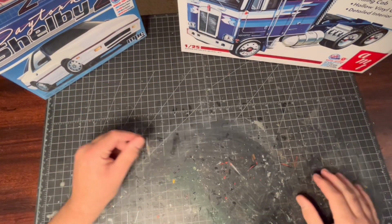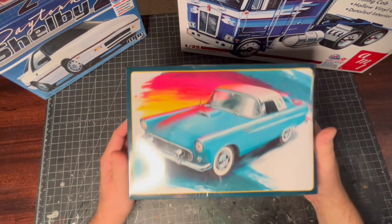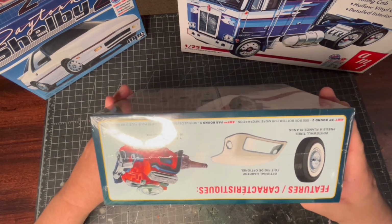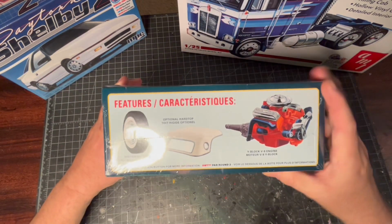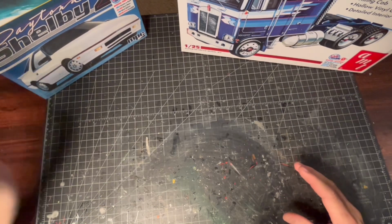All right, let's look at the next one. What do we got here? Looks like we got a Thunderbird here. Not sure what year that is. Wow, it doesn't say. 56 Thunderbird. That is awesome. Big Y-block V8. That's cool. And what else?